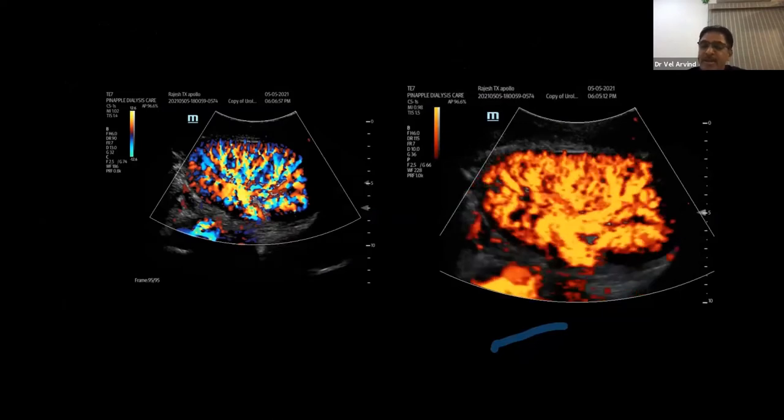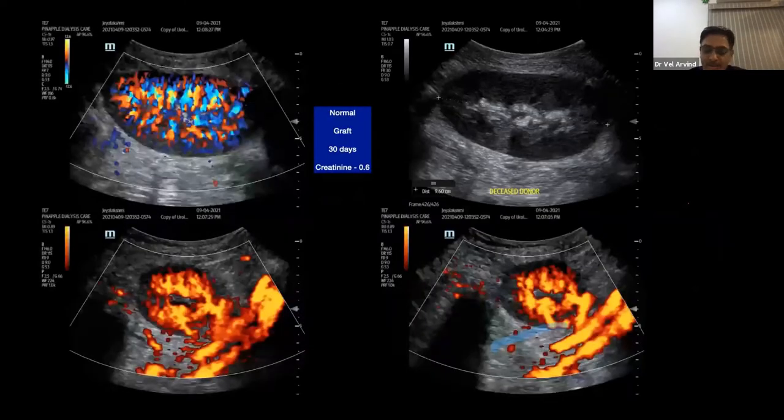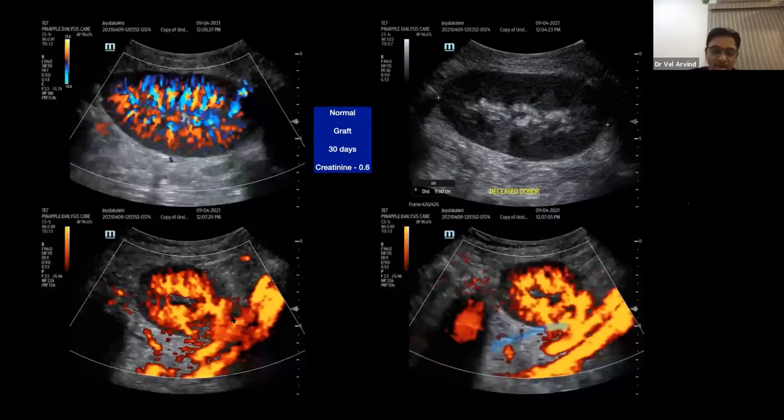So this was recently transplanted; you can see the date, 5/5/2021. And this is a normal-looking spectral flow pattern. Time and again, I'm going to talk about the spectral flow pattern. See, this small one I marked here as a double peak: a small systolic peak followed by another systolic peak. It's quite normal. So this is another normal graft. Here you can see the vein. Once you trace it, you can find out whether it's the internal iliac or external iliac, and the artery.